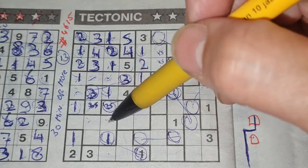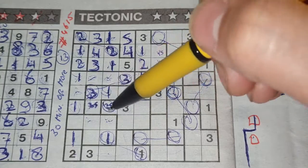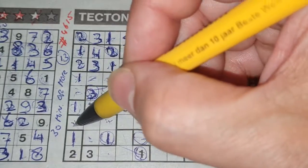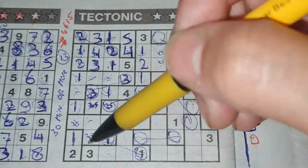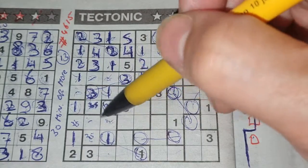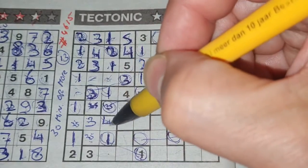These 2 boxes can be a 2. We have a double 2 there. These 2 boxes can be a 5. We have a double 5 there. So the 2 and the 5 goes in those 2 boxes as a pair. The other pair in this area should be the numbers 3 and the 4. We have a 3 there, no 3 there. 3 should be here, and the 4 goes there.